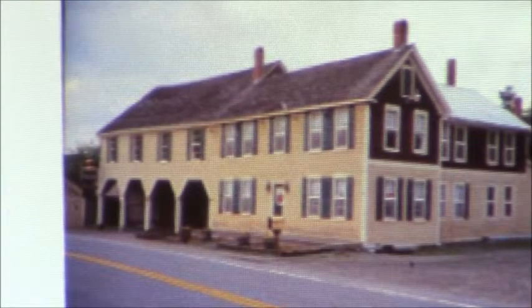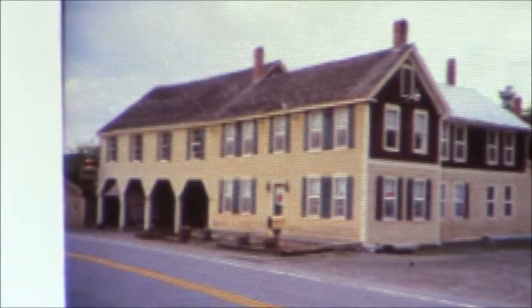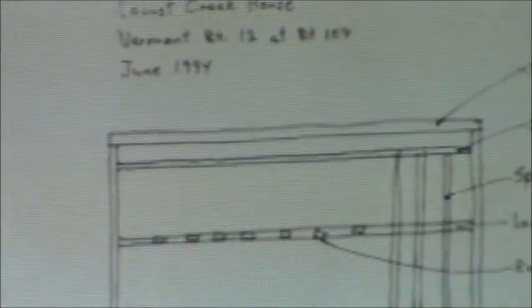You could have a meal. It might not be a good meal. It might be squirrel, but you don't have to cook it. And you have someone down here that can take care of your horses, and mend your wagon if they need to. So it was a welcome sight. Here is the Locust Creek House, and here's the way the floor worked, okay?